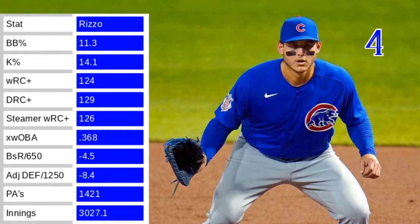Rizzo, of course, also a very good defender at first base. Negative 8.4 adjusted defense per 1250. Remember, average is around negative 10.7 because of the positional adjustments. Rizzo, super consistent, definitely going to bounce back, have around a 125 plus wRC+. Number 4, Anthony Rizzo.